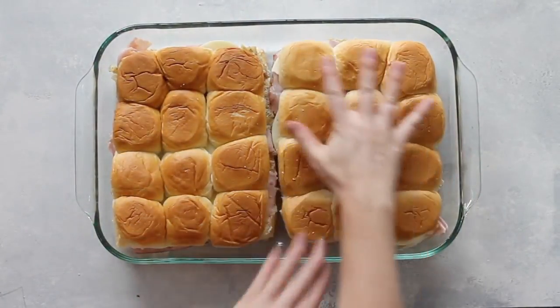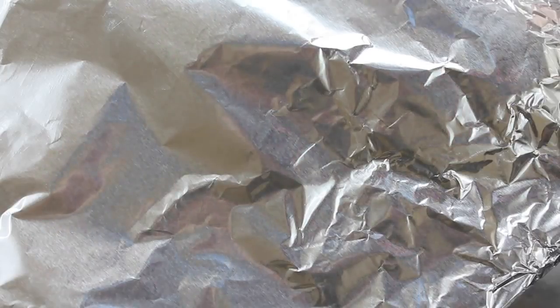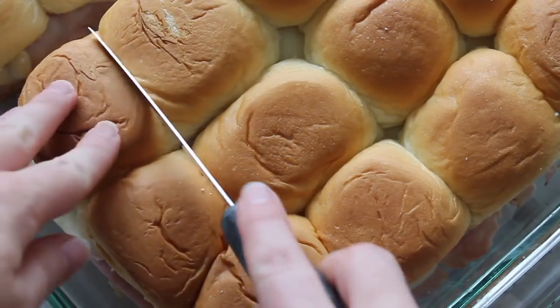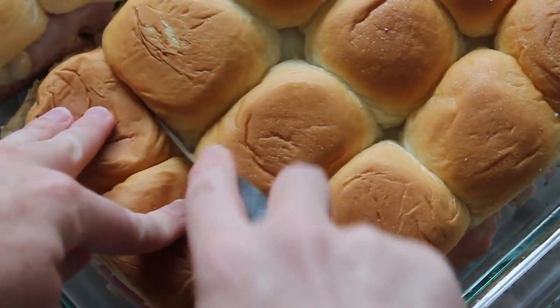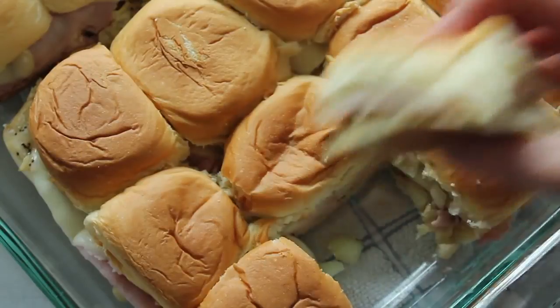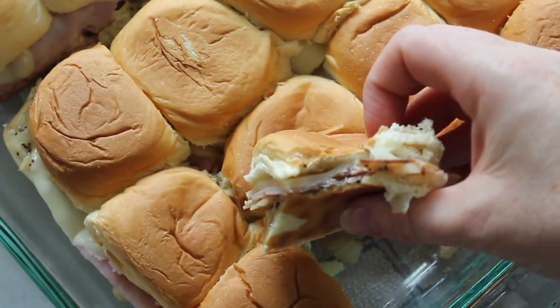So you're gonna cook it at about 325 degrees for 15 to 20 minutes. Now make sure you cover it with foil before you cook it. When you're done, you just take the foil off, cut those rolls up, and serve them. I serve about 2 per person, and then I serve it with like a veggie tray and some cut up apples. Quick, easy, perfect for Christmas lunch.